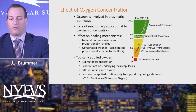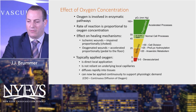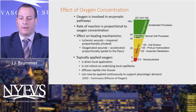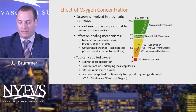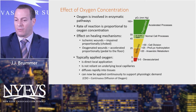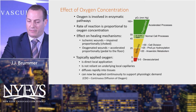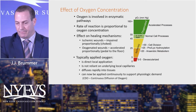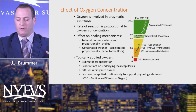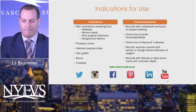The effective oxygen concentration affects multiple enzymatic pathways, right? So as we increase oxygenation, it will increase the healing mechanisms on ischemic wounds, and oxygenated wounds will be accelerated, all their processes, all the metabolic processes. Topically applied oxygen is direct, it's local, it's not relying on underlying local capillaries. It diffuses rapidly into tissues, and it will continuously be brought to these tissues through the device.